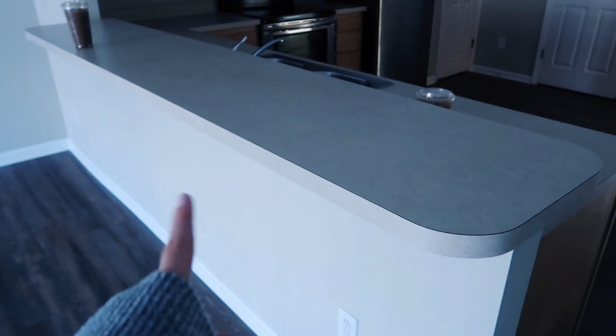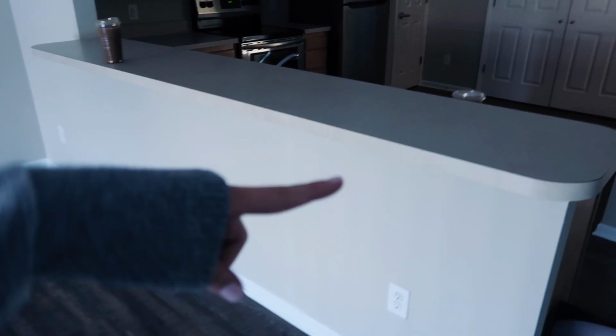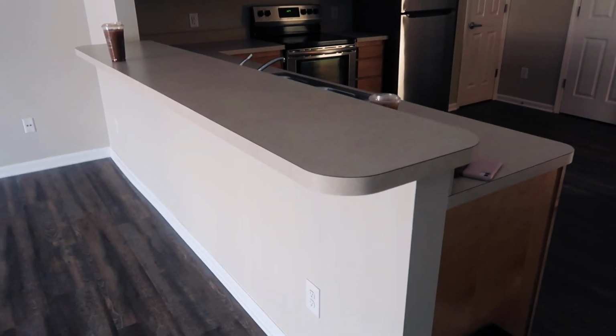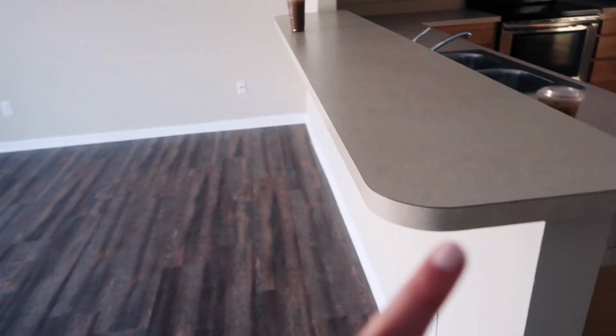So I found some super cute bar stools on Target. I actually only got one for right now, but I think we'll end up getting 4, and I think 4 will fit perfectly on this little wall. I think it'll look really cute, and I just like the look of bar stools, and I love sitting to eat at bar stools, so I think that'll be really nice. I just really like this space right here, and I also really like the color of the countertops. It's like a tan color, which I just think is a nice little accent.